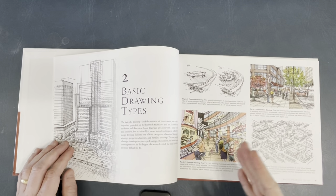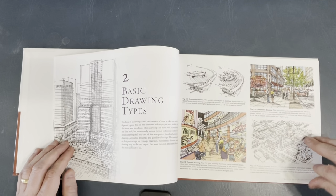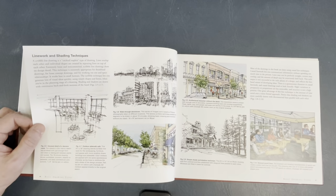Yeah, they make it sound like all these are parallel and these are, but there's not. There's subtle perspective, but all the verticals are parallel. So I haven't read this in a while.